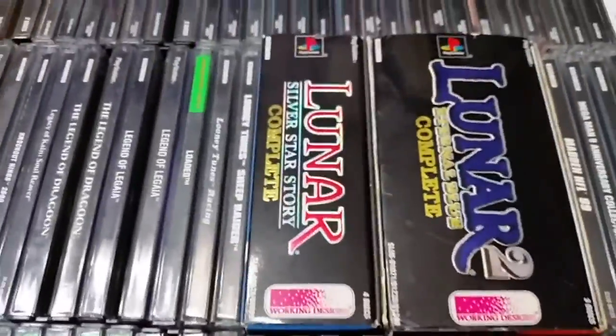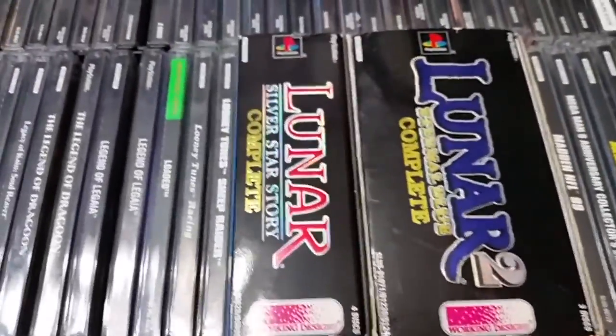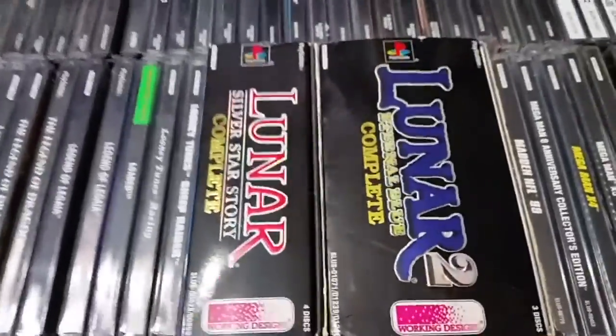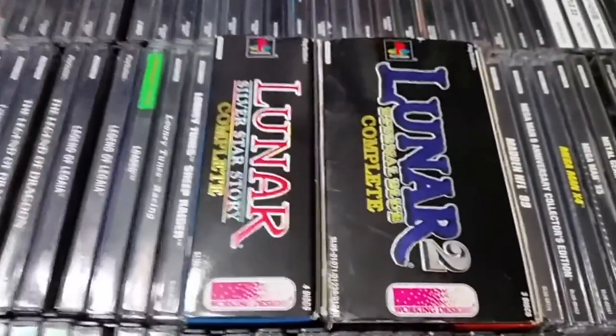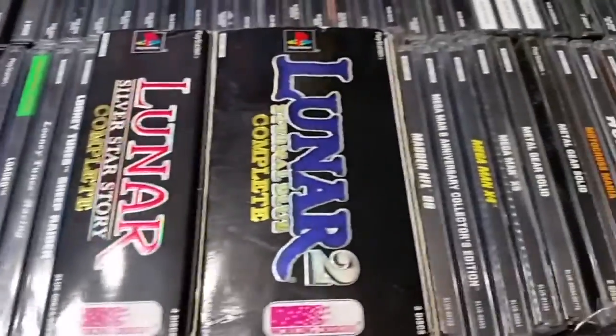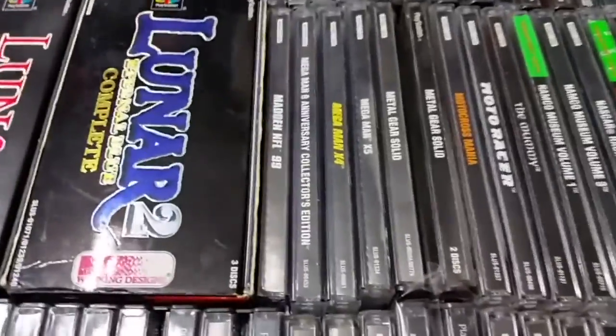The Lunar Series, man, I'm so happy to have these. Kind of like Arc the Lad, when these came out in stores, I saw these big boxes, and I wanted them so, so bad. But anytime my mom would buy me a game, it always had to be in the bargain bin, so I never got those, so I was so happy to finally add those.